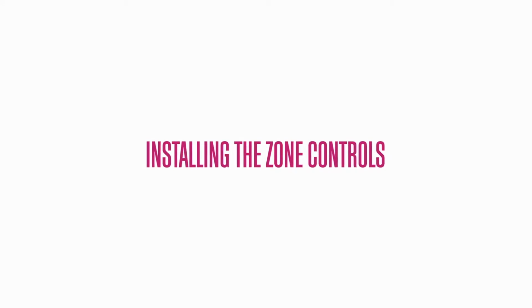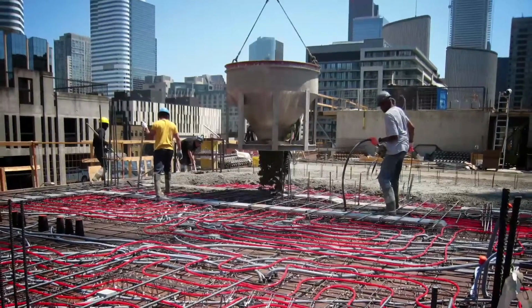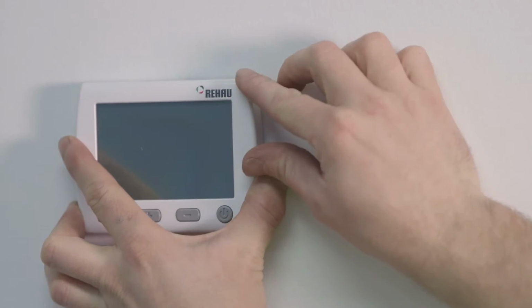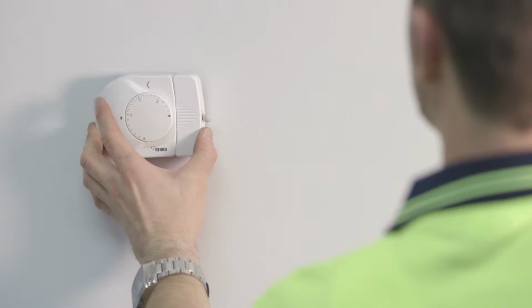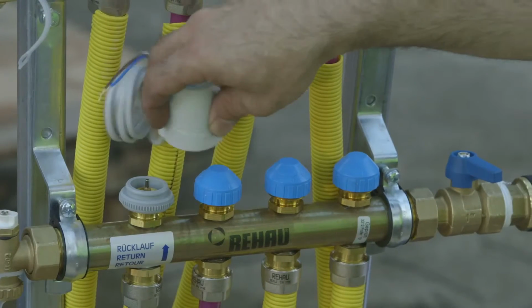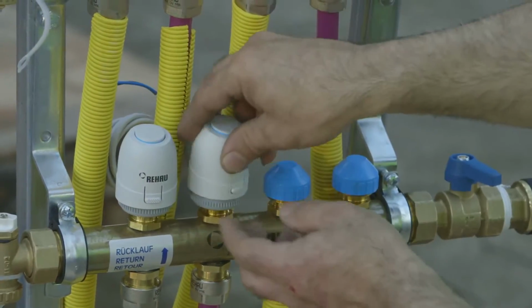Install zone controls. After the slab is poured and the structure is built, controls will need to be installed. Thermostats control the temperature of the room by opening or closing the flow of warm water to the circuits. A single REHAU thermostat can be installed which controls the energy source, or multiple thermostats can control individual rooms or temperature zones via actuators on the manifold.